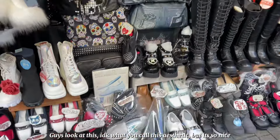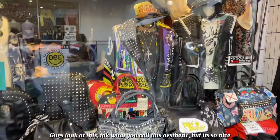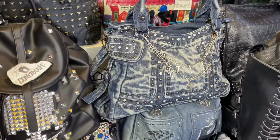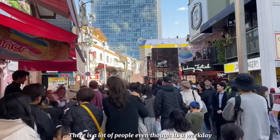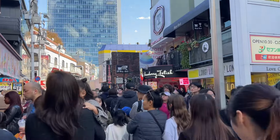Guys, grabe. Look at this. I don't know what you call this aesthetic, but it's so nice. Look at this jacket. Look at the studs. I don't know. I'm gonna call it Harajuku style. It's so cool. There's a lot of people. Kahit Monday, sobrang raming tao, guys.